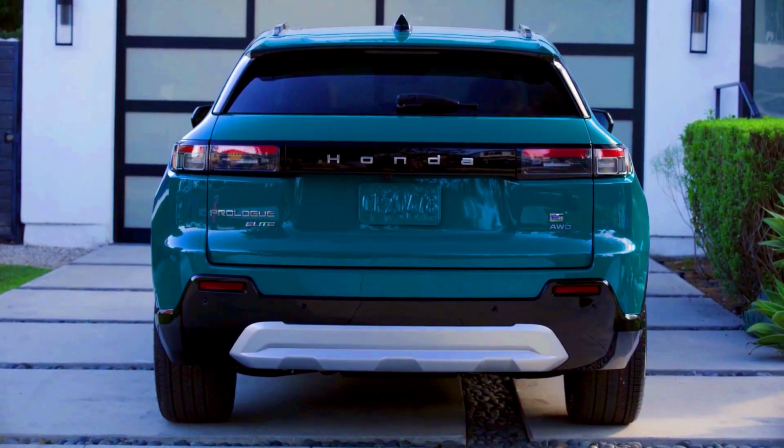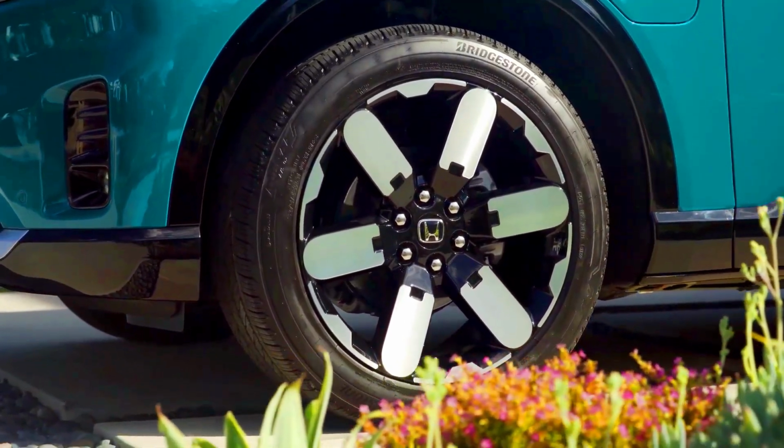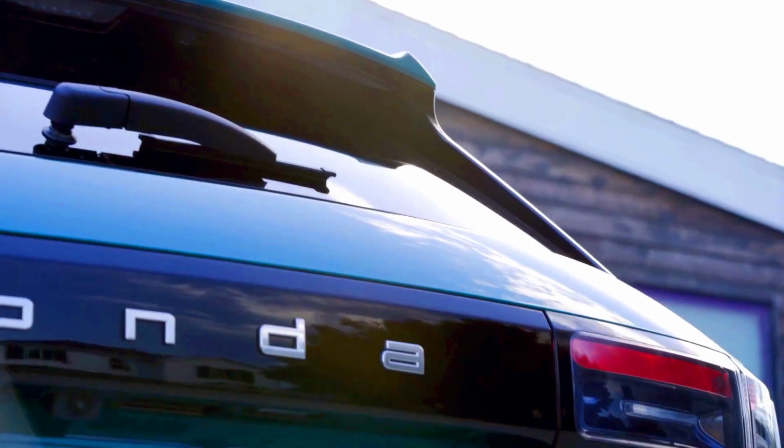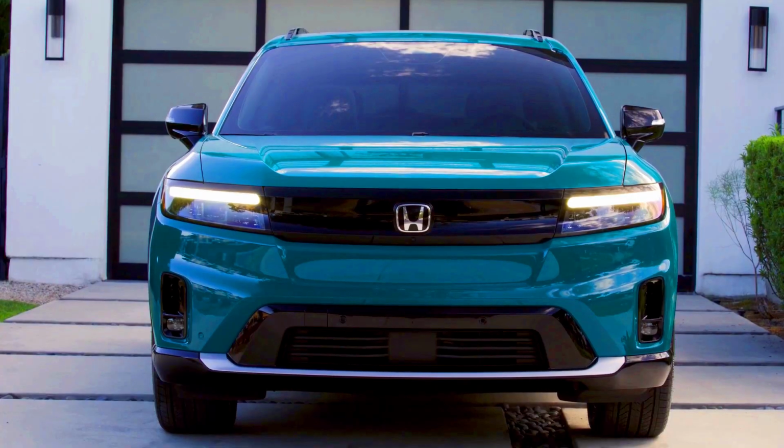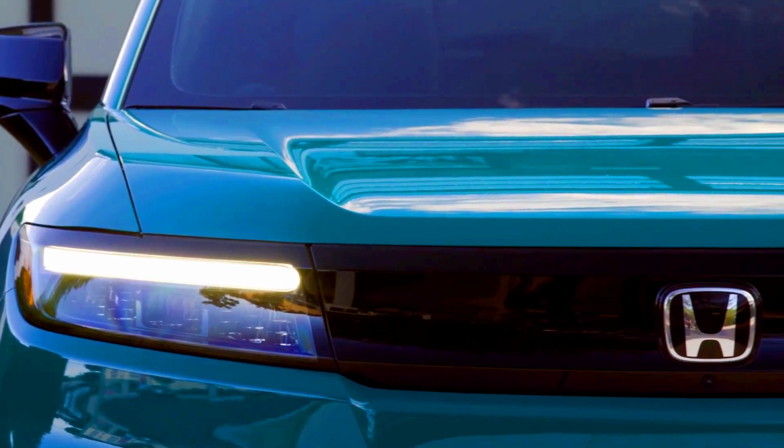The Prologue can juice its battery on a DC fast charger at a max rate of 155 kilowatts, but Honda will also sell a home charging kit should you wish to refill the battery conveniently in your own garage.